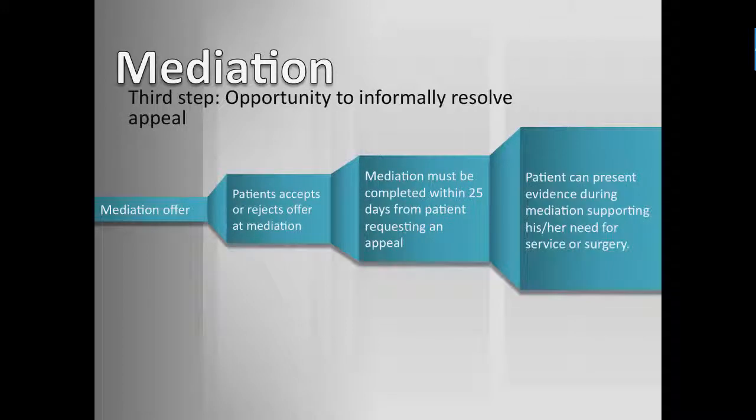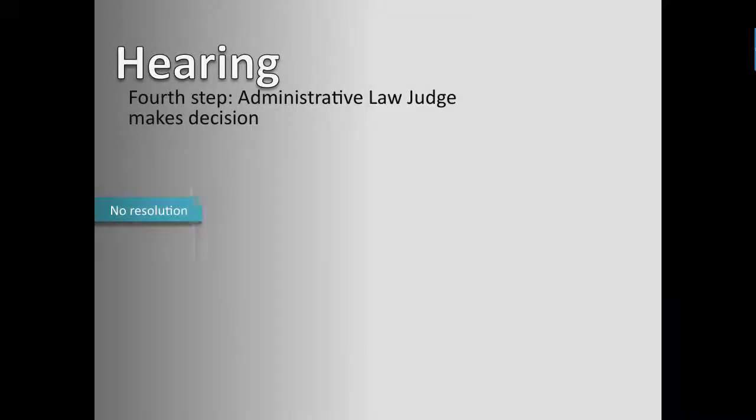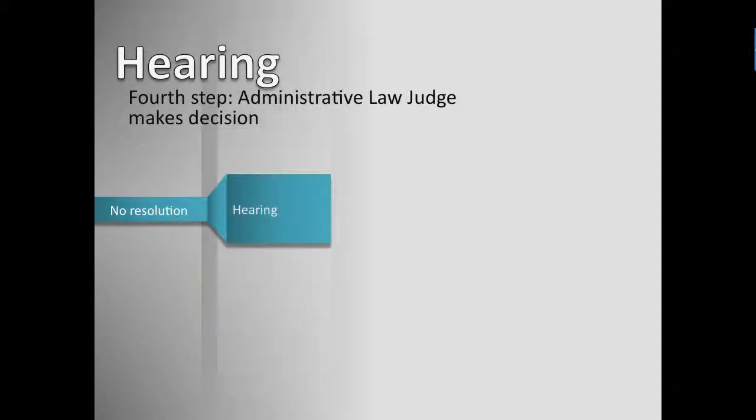If the dispute cannot be resolved at mediation, the case will then be scheduled for a formal hearing before a judge of the Office of Administrative Hearings in Raleigh. Typically, the patient can attend a hearing by telephone, negating the need to travel to Raleigh. At the hearing, the patients may represent themselves, hire an attorney, or ask any individual they wish to represent them at the hearing. They do not have to have an attorney. Any individual designated by the patient may represent the patient at a Medicaid hearing.